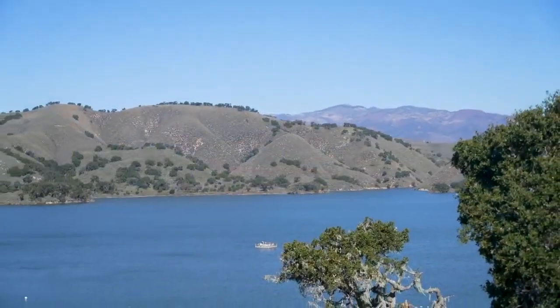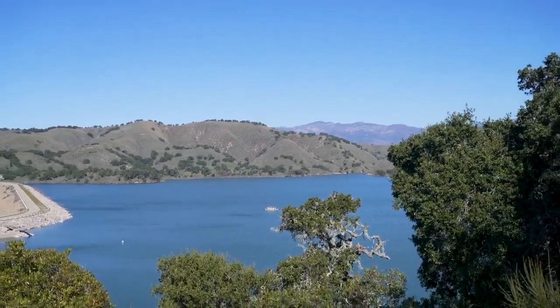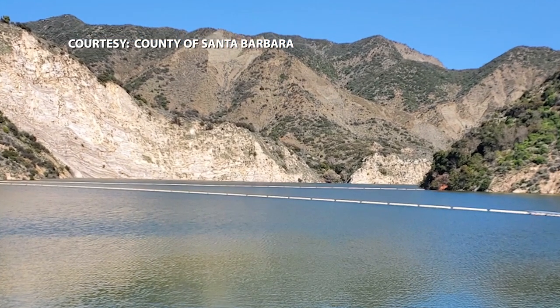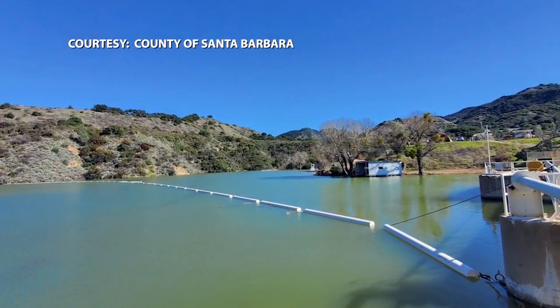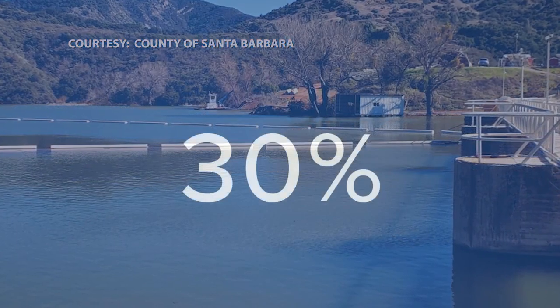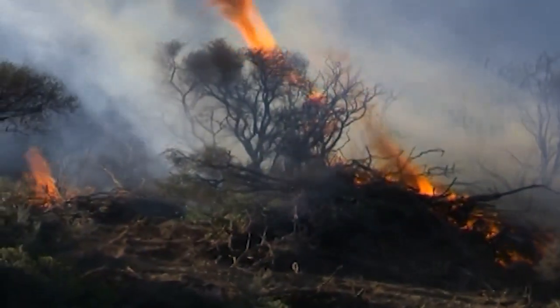We have very young mountains here and they're very erodible. So every time it rains, a lot of sediment gets washed into all three reservoirs here on the Santa Ynez River. Siltation is especially a problem for Gibraltar Reservoir, which provides 40% of water to the city of Santa Barbara. The reservoir's capacity has decreased by 30% since 1920 due to erosion and wildfires, according to Santa Barbara County.